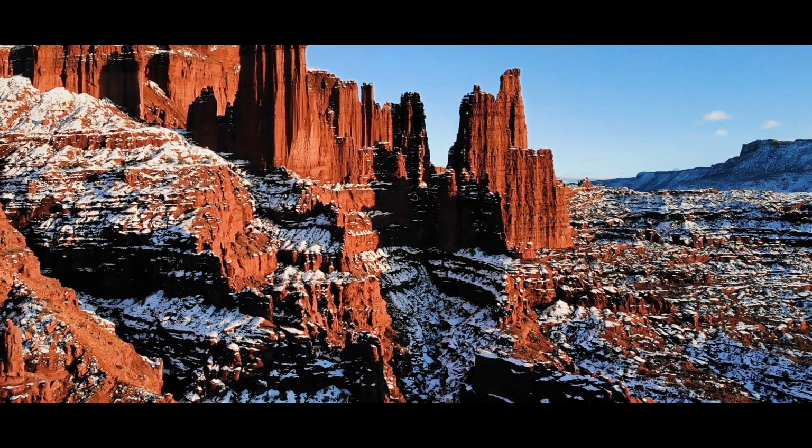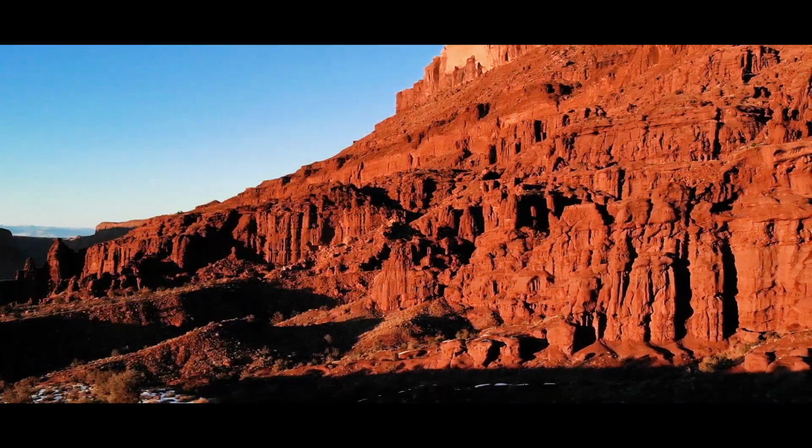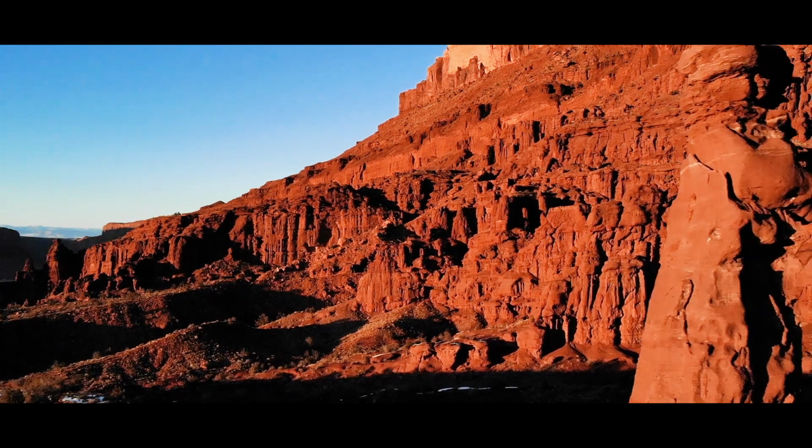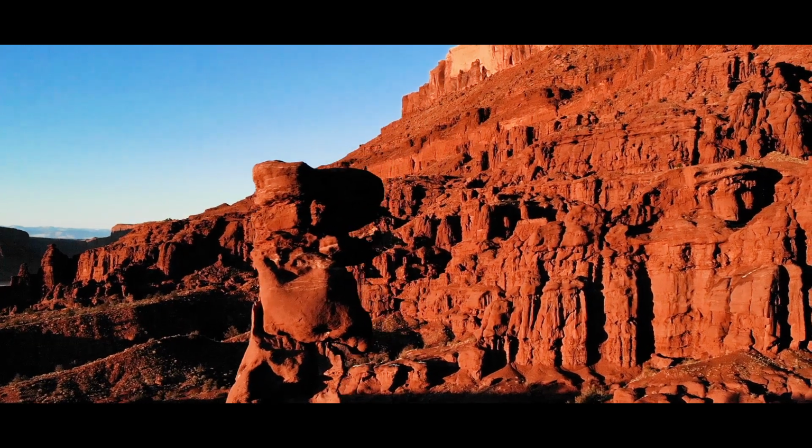We ended the second day at the beautiful Fisher Towers by way of a scenic 25-mile drive heading east out of Moab along the banks of the Colorado River.